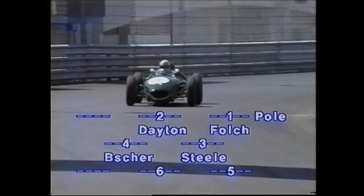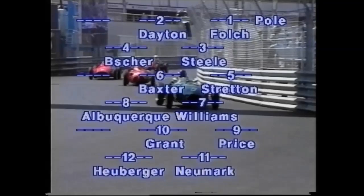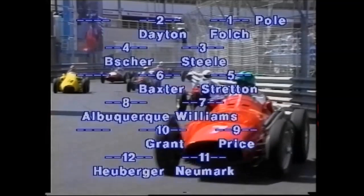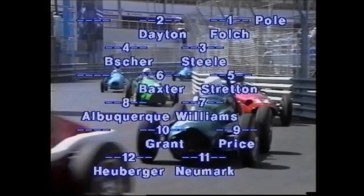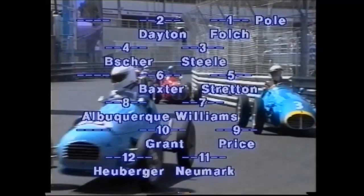Competitors coming round on their green flag lap, led by the two Lotus 16s of Jochen Folch and Duncan Dayton. Then it's Michael Steele in the Connaught and Thomas Buescher on the second row. The third row is Martin Stretton in the Ferrari, the Tecmec of Barrie Baxter. Then it's Barrie Williams' Connaught, Jose Albuquerque's Maserati. Then the fifth row is the Maserati of Tom Price and Paul Grant. And the sixth row is made up of the Maserati 250Fs of Peter Newmark and Peter Heuberger.